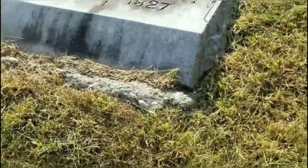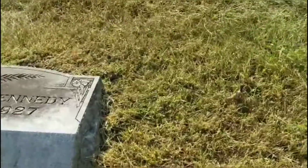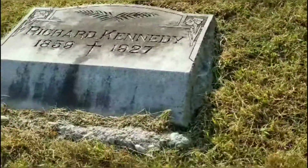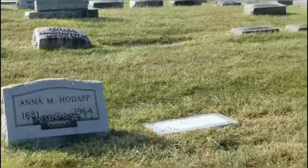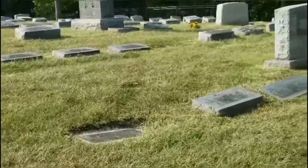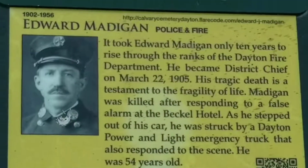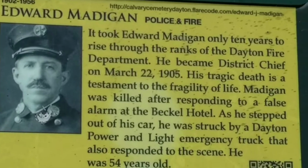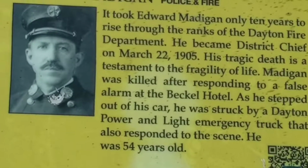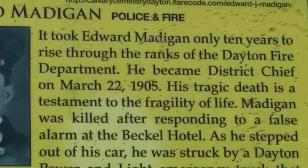Here's a tombstone that has obviously fallen over from age or some kind of critter moving around, grounds settling. This is Edward Madigan, Police and Fire with the Dayton Police and Fire Department. Give you a minute to read.